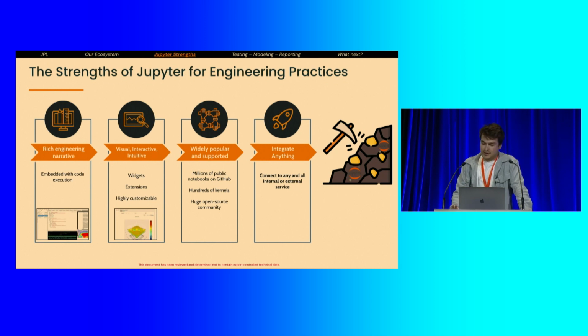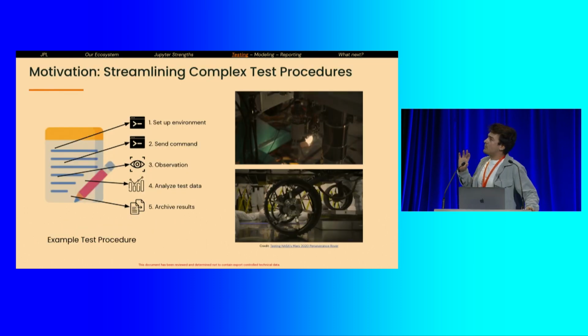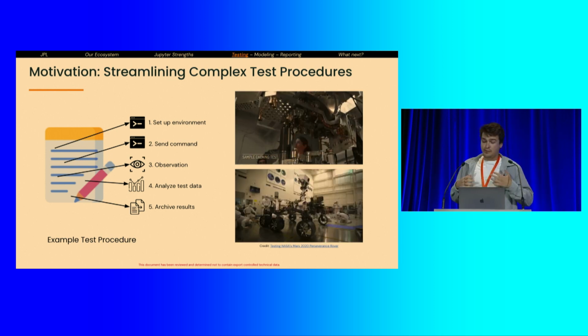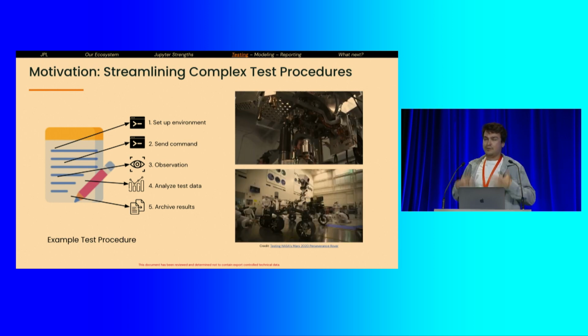So since we've realized that, we at JPL have been coming up with interesting usages of Jupyter that I think everyone can apply in their own organization. So let's see what some of those are. The first one is testing procedures. To provide some context, we are sending rovers millions of kilometers away, and you really only get one shot. You can't go there and fix stuff. So for that to happen, you need very rigorous testing campaigns.